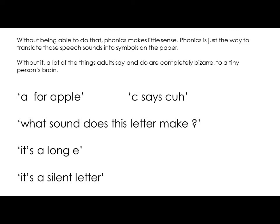The funniest thing is when they do these funny castanet sort of actions or whatever. And I say to the children, what's a castanet? And they say, I don't know.